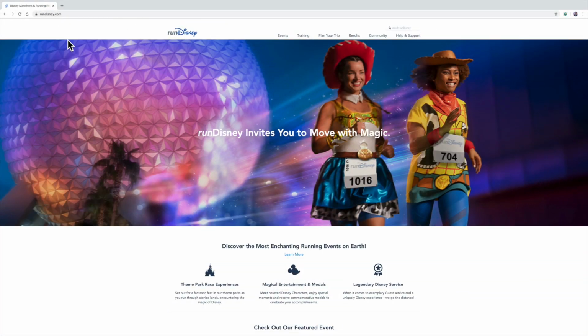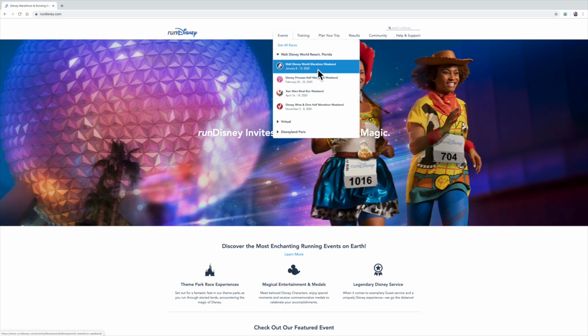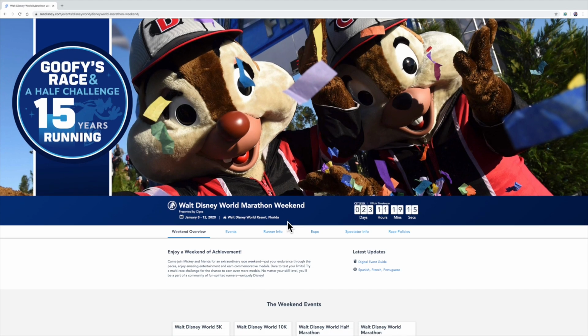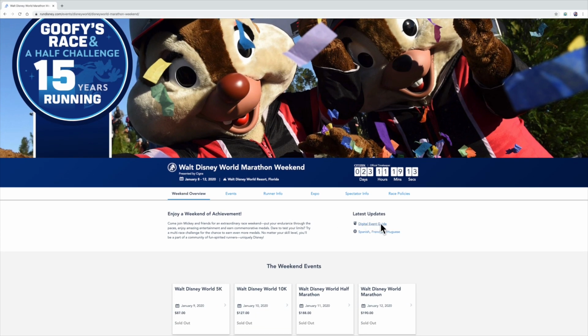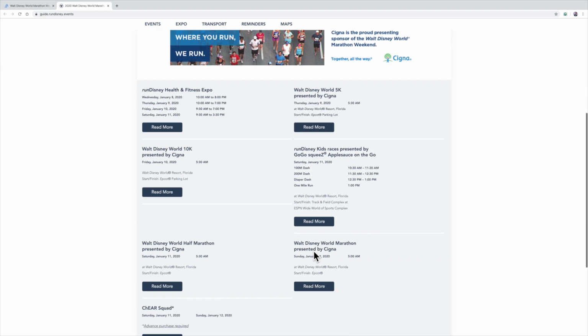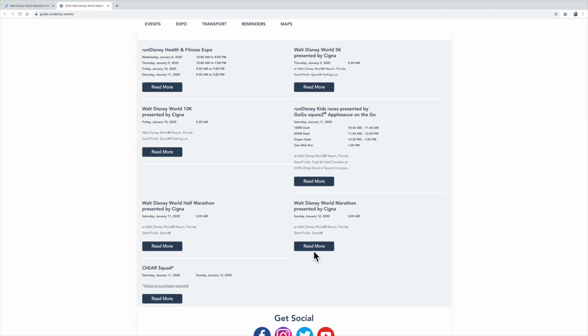Starting on the homepage at rundisney.com. You're going to go into events here, click on Walt Disney World Marathon Weekend, and you are on the homepage for that event. Right here under latest updates, you have the digital event guide. Here is your splash page for the virtual guide. As you scroll down here, this is your at a glance schedule for all events over the weekend. The Health and Fitness Expo, the 5K, the 10K, the kids races, the half, the full, and Cheer Squad.